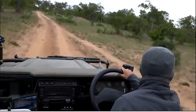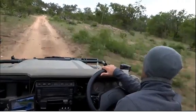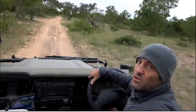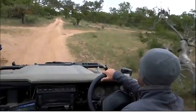That is one thing one does not want to come across on foot, is a lioness with tiny babies in a sort of threatened position in the middle of a drainage line, for example. That can be a very scary experience.